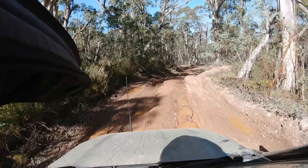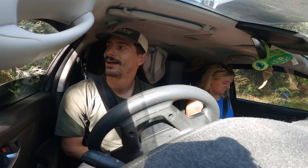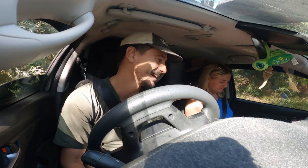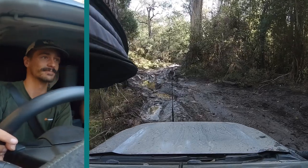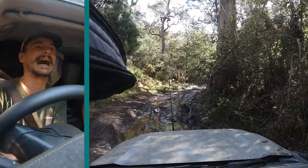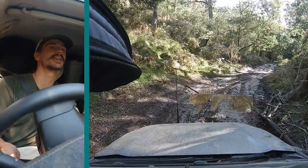After driving along the ridgeline for no longer than 5 minutes, we're straight back down into it. So we're now in some muddy, shitty track trying to get out. I don't think this track goes for that far, but it's just connecting us between two tracks. Oh, I don't want to clean the car. Oh, it just keeps going.